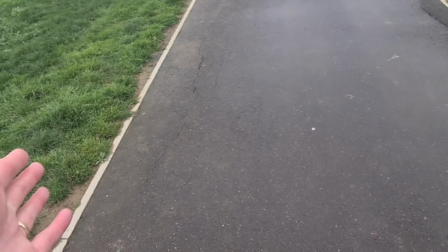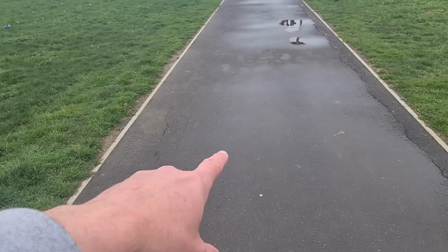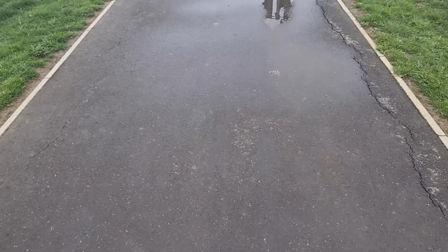Just coming up the path here, look at all these worms. Literally, every couple of footsteps, there's a worm. Look, worms, worms. What's that all about? Maybe they should have a worm crossing, like they have a sign saying hedgehogs. How did they end up in the middle of the path? That's insane, look. There's a big one there, it looks like it's been stepped on.